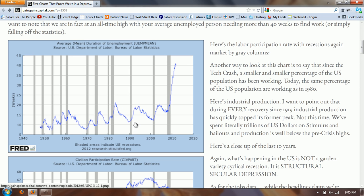You can see that the Clinton recession, that was the one where a lot of people questioned whether the recovery actually occurred. It really wasn't until 95 and the beginning of the dot-com explosion that we actually did get a recovery. And you can see that this mean duration decreased. The same thing after the Bush mini recession.